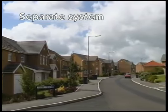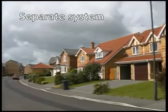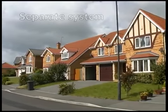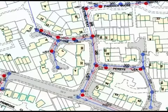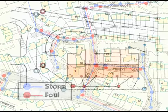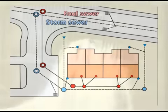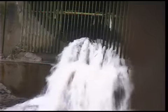In a modern underground drainage system, there are usually separate pipes for stormwater and foul water. The foul water from WCs, baths and sinks runs to the local sewage treatment works, and will eventually be discharged into streams and rivers. Stormwater from roofs, paths and roads, by its very nature, is clean and can be directed straight into rivers without treatment.